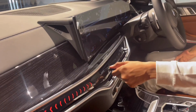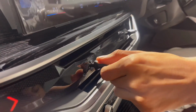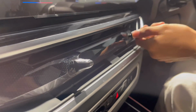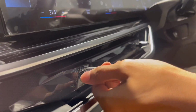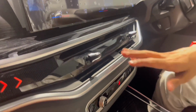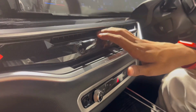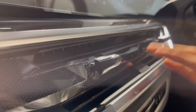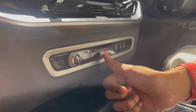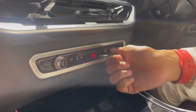And now for the vents, it's fully power controlled. You just use this button for where you want the air, and for closing it, you just twist it. It's closed, it's open, and you can put it wherever you want, and it is fully glass crystal. That's nice. And then if you come to the bottom, this is for the volume and for the screen off, skip track, hazard, rear and front windshield heater buttons.